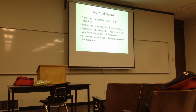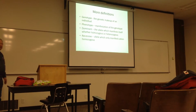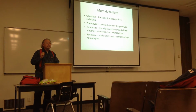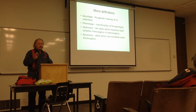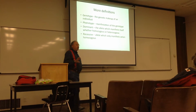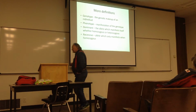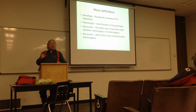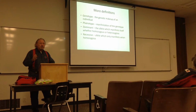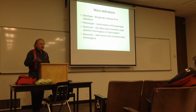Let's look at other definitions. Back to genotype. Genotype is the genetic makeup of the individual. For instance, you may have the gene for O blood type. That is the genotype. The fact that you can be tested and found to have O blood type is the next thing, and that is the phenotype. That is the manifestation. You may have the gene for brown eyes. That is the genotype. The brown eyes you have is the phenotype. It's what the gene produces.